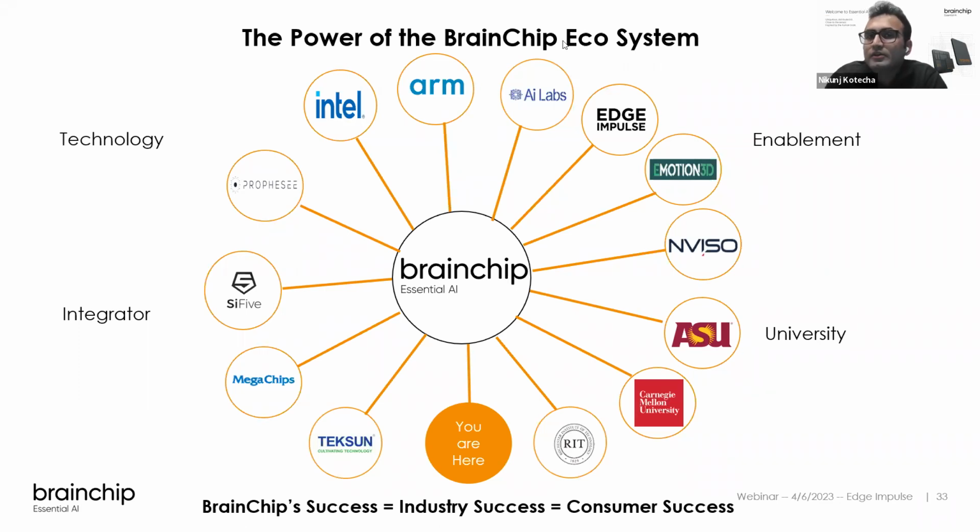And they're also working with other enablers such as Emotion3D and Viso. We're working with Intel and ARM, so we can use their processors as host systems alongside Akida. We're also working with SiFive. To some of you who are interested in using RISC-V as your host system, Akida is fully compatible with RISC-V as well. And we have a couple of demos that show it working with RISC-V. We're working with many other integrators. And to some of you who are students in this webinar, and you are from a particular university, we tie up with a lot of universities and we engage with them.